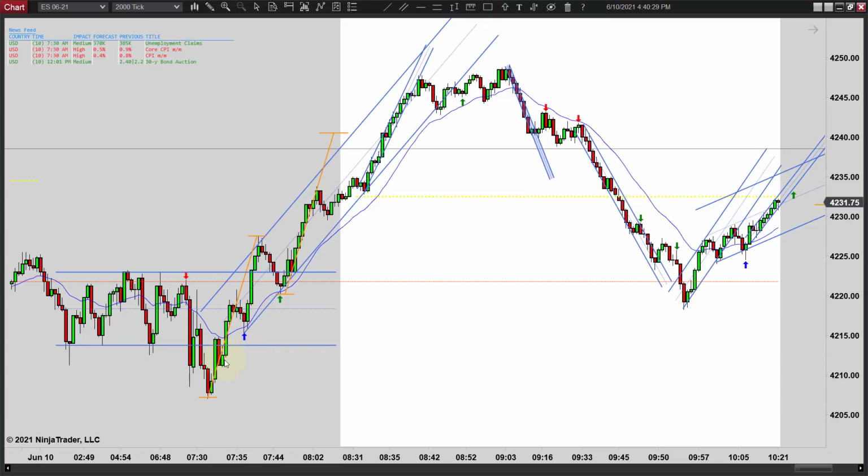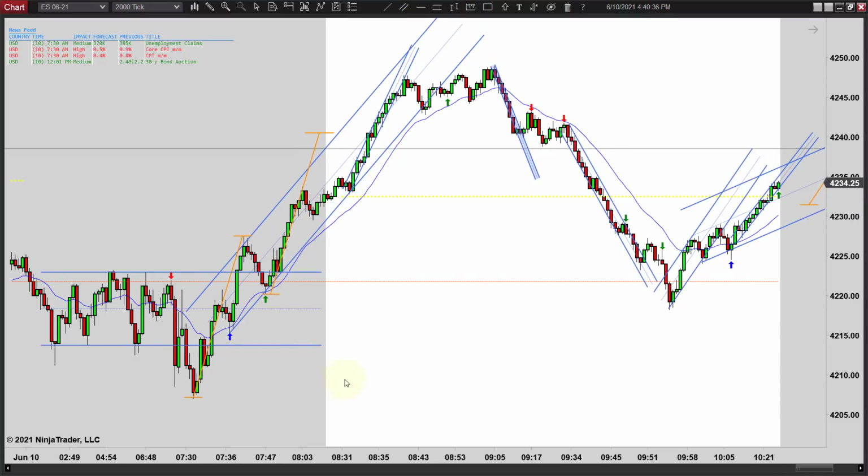So it's kind of like what we talked about yesterday. In a bigger picture, this is like one leg and then another leg. So on this chart, it's clearly a little different than that. So we're thinking of, if you went to the next size chart up, you clearly see probably a second entry short right here that fails and goes higher. So I hope that's clear.